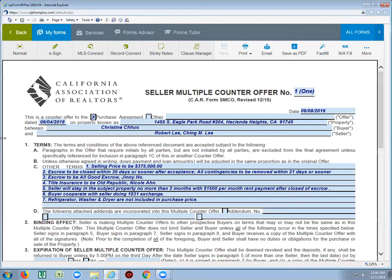If you really want to use a multiple counter, that means you have to counter at least 2 buyers. You use this form no matter how many offers you are receiving, but you have to counter at least 2 or more. Then you can use this form. That makes sense? Basically, the seller signs at the same time, so they are countered at the same time. If you want to delay countering the other one, you just send out 1 counter, a single counter.